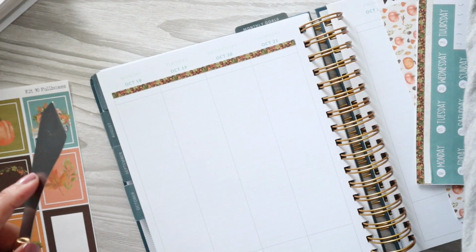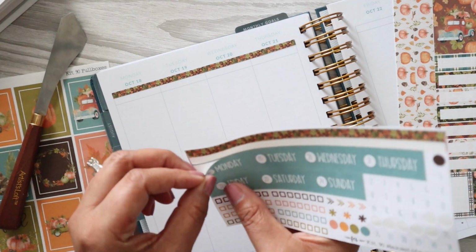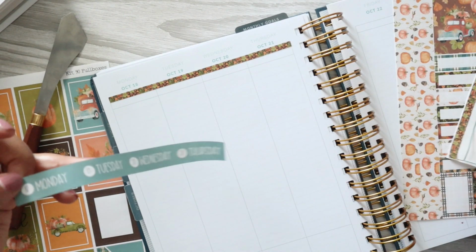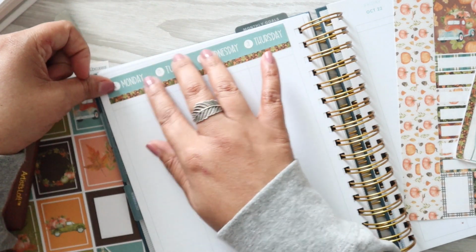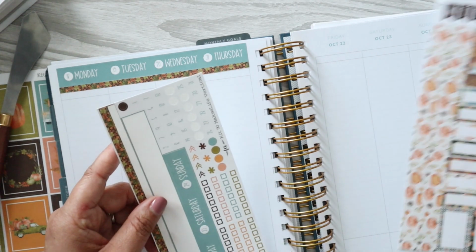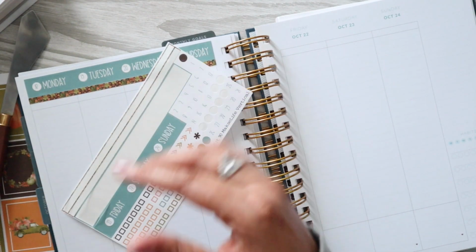So anyway, I love the colors in this kit. I think I mentioned before, I just really like blue with the orange and brown tones. I think that's really pretty, and it's fall, but I just like how blue is in there. And I've noticed a lot with home decor stuff this season that there's a lot of blue included in a lot of home decor this year, which I think is really cool.